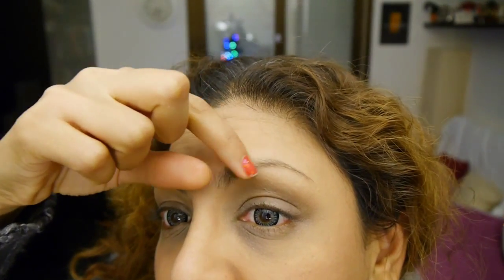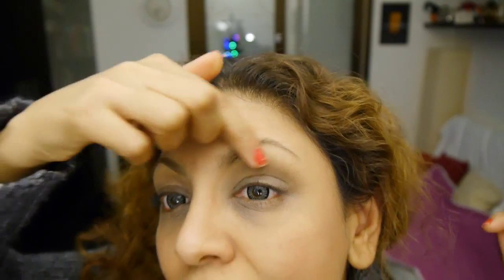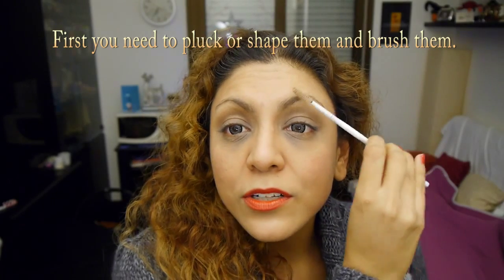I have quite particular, I guess unique, eyebrows. I have really long hairs. I don't know if I could show you. Look, the hairs on my eyebrows are quite long, like as long as my eyelashes. But anyways, I just brush them. If I want my eyebrows to look extra nice, I just brush them because they're long.